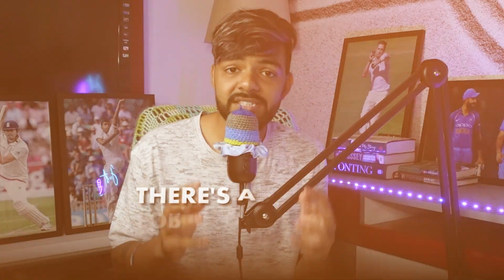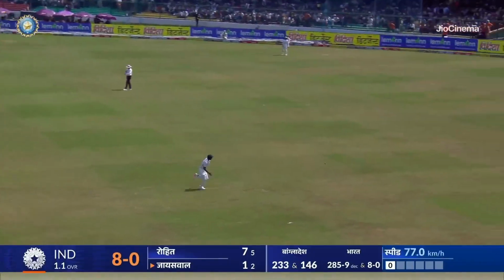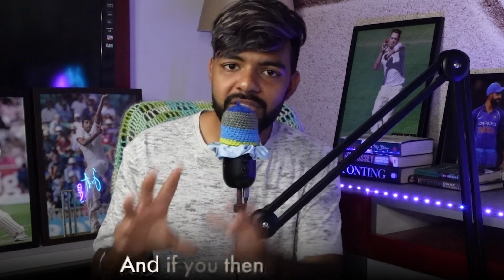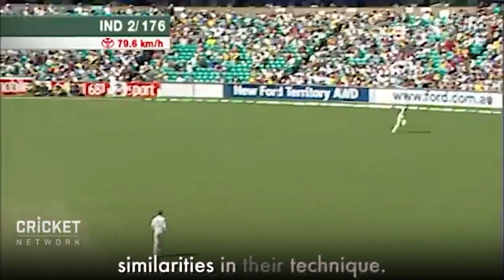Let's get into it. There's a reason why Yashasvi Jaiswal is highly rated and is seen as a once in a generational kind of a batsman. And the first reason is his technique. If you look at his technique very closely, he's very textbook for someone who's grown up in a T20 generation. And if you compare his technique to someone like Sachin Tendulkar, there are a lot of similarities. It's very textbook, it's very solid.